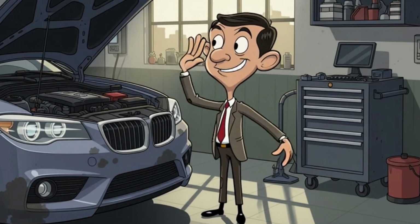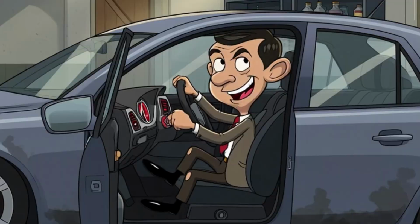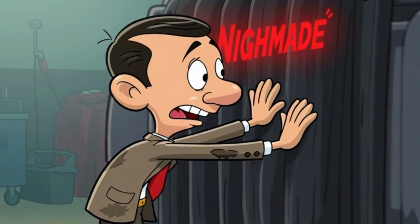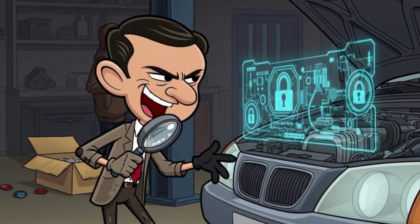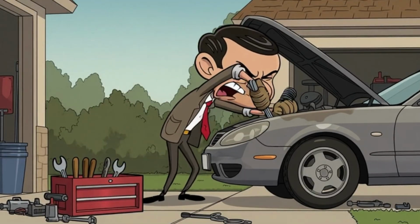If you pop the hood of a 2018 vehicle, you do not see an engine. You see a wall of plastic, and if you try to remove that plastic, you are met with a financial nightmare. Tamper-proof screws, digital padlocks, and components that are legally sealed shut. We are witnessing the death of the driveway mechanic.